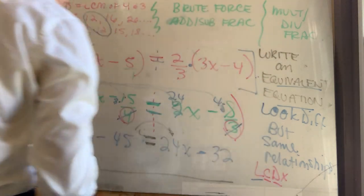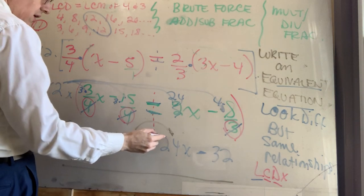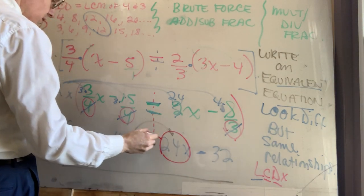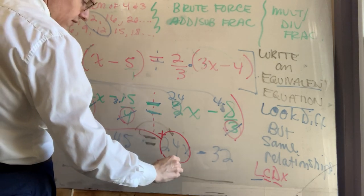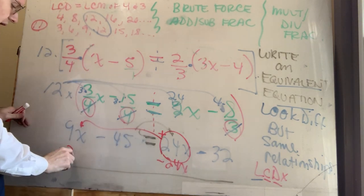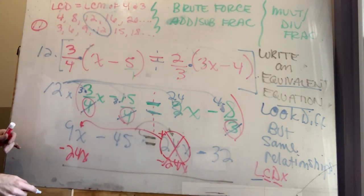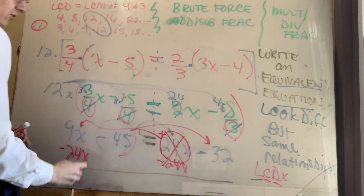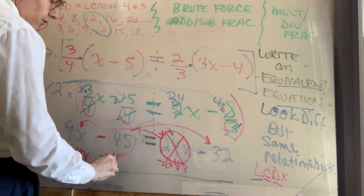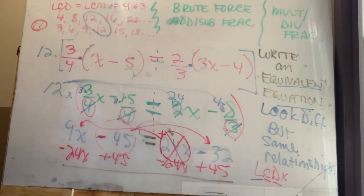So, for the sake of space, I'm going to drag this 24x from here to there where its buddy is. This is a positive, so I'm going to subtract it and subtract it. These will cancel. And simultaneously, I'll take this 45 and plop it over here with 32. It's minus, so I'm going to justify moving it by adding plus 45. This is plus 9 and that's minus 24.